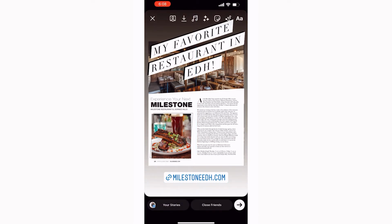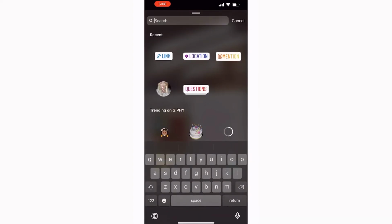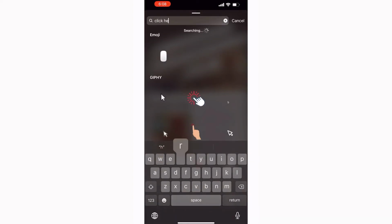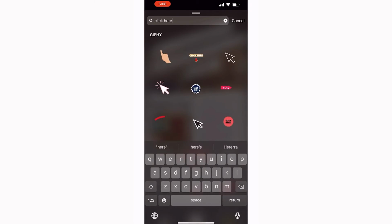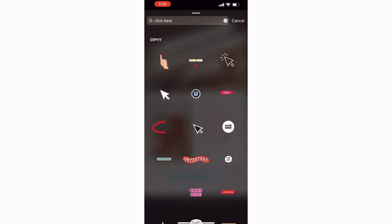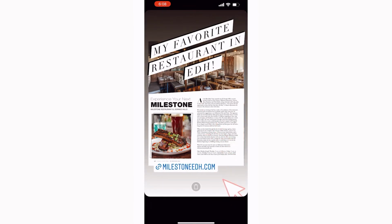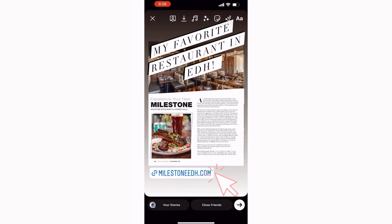Now I wanna add a little additional attention to it. So I'm gonna go back in, type in click here, and it gives me all kinds of options. I like that little pink and white arrow. So I'm gonna bring it down here, place it where I want it to go, and move the website link if needed. And I wanna show you what it looks like when you click on it.